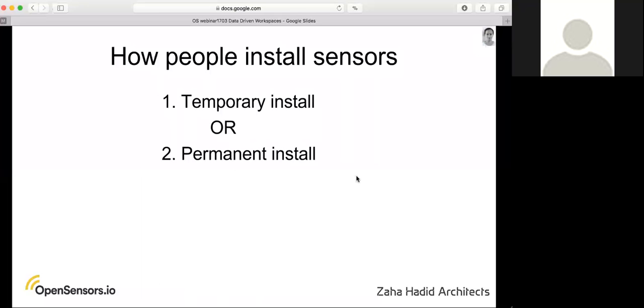There's two very distinct types of installs that we're seeing people make. I think there's the temporary install, which is for a month or 3 months, and that usually is for people to build a brief for a refurbishment project. Often they want to understand enough to get going, for instance, on future projects. And then there are the permanent installs, where this is likely done when there are ongoing improvements to be made.